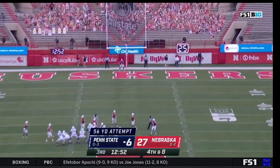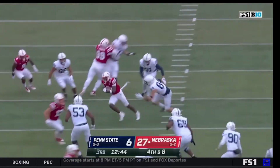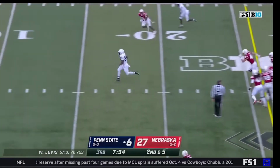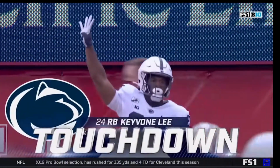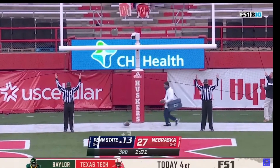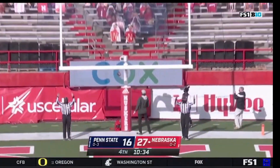12:53 in the third. Pinger attempts a long 56-yarder that falls short and is returned by Taylor-Britt to the Nebraska 34. Second and 5 in the third. It's handed to Kevon Lee, who blows through the line for a 31-yard run to make it 27-13. Later in the quarter, Jake Pinger puts through a 27-yarder to make it a 27-16 game. 10:38 in the fourth. Connor Colt puts it through from 30 yards to make it a 30-16 ballgame.